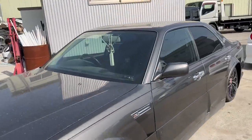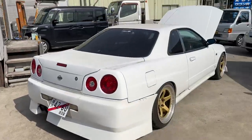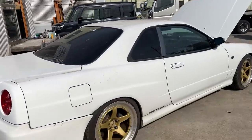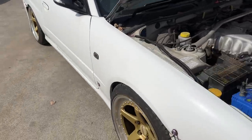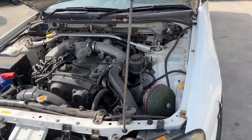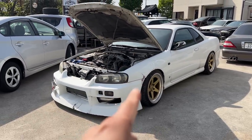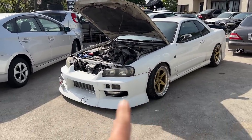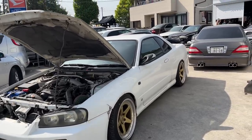Anyway, here's the new ER34 I picked up. She looking rough, no body kit, but super clean and stock. What do you guys think? This is gonna be a huge transformation. We're gonna put full new aero, repaint it. What do you think I should paint it? What color?